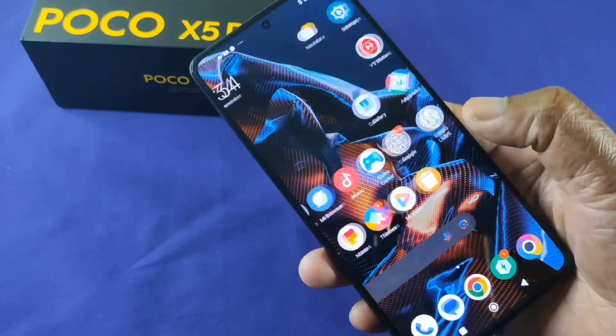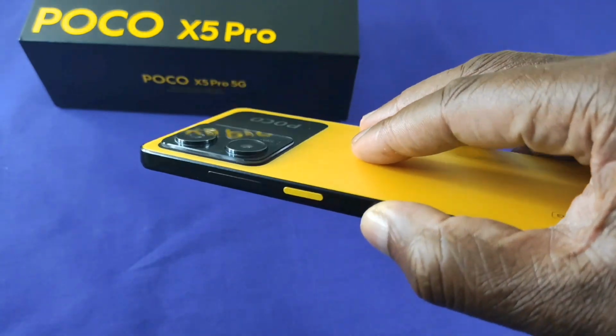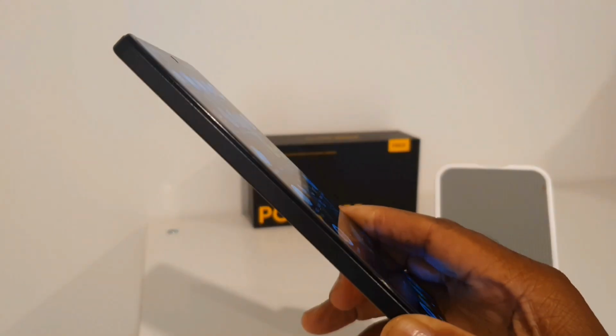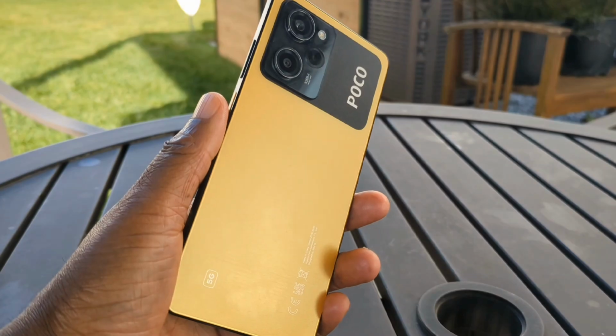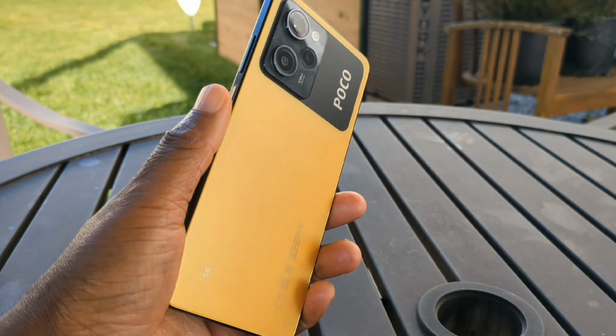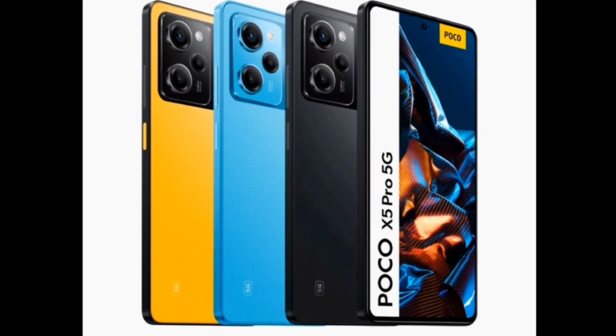The front is made of Corning Gorilla Glass 5, and the back and sides are made of plastic. There are no button configurations on the left-hand side of the device. Besides this yellow and black color, the POCO X5 Pro does also come in blue and black.